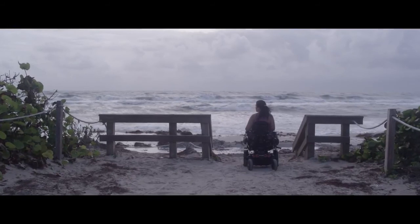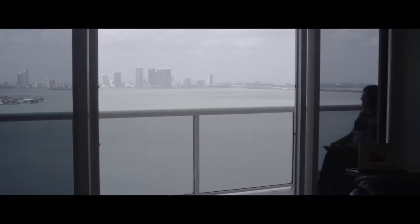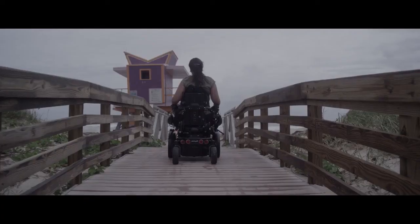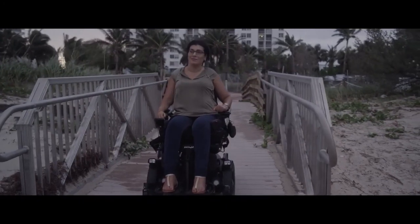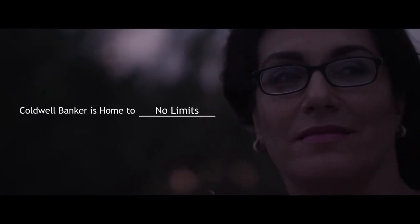Sabrina likes to be near the ocean. She's a beach girl at heart. As a real estate agent and community activist, Sabrina dedicates her life to giving people with mobility issues barrier-free access to the stuff we take for granted. She removes barriers between spaces that alienate and spaces that welcome everyone. There's no limit to what she can do.